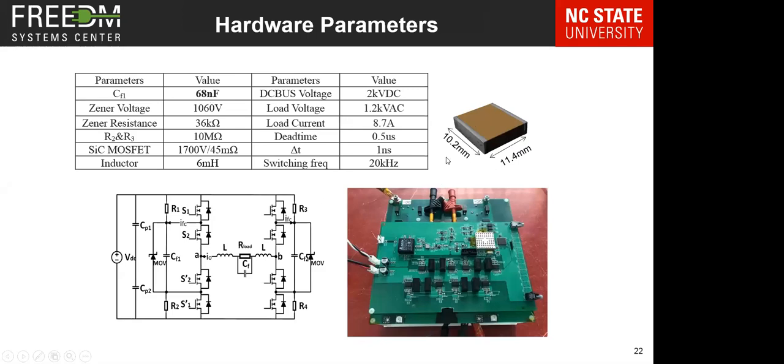So here, just to demonstrate the small size of our clamper circuit. The TVS, transient voltage suppressor, the volume is almost the same as this flying capacitor. So the total size is very small.